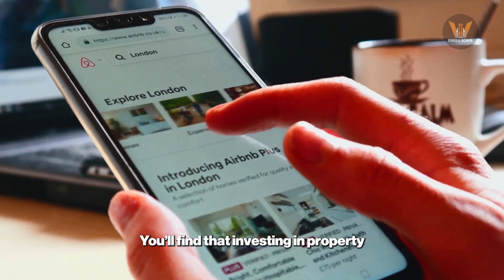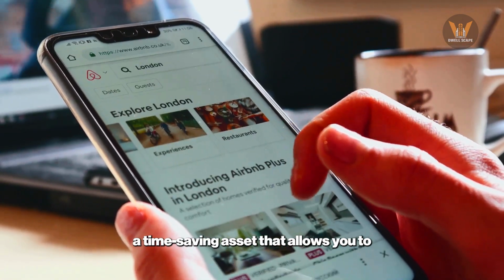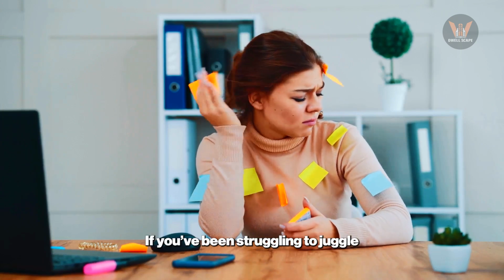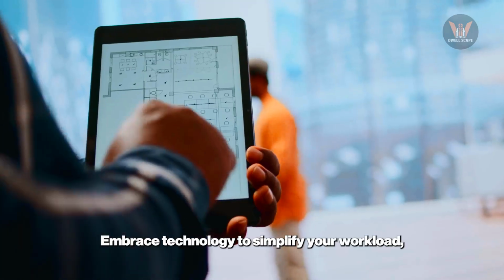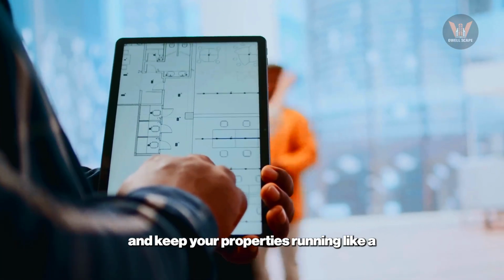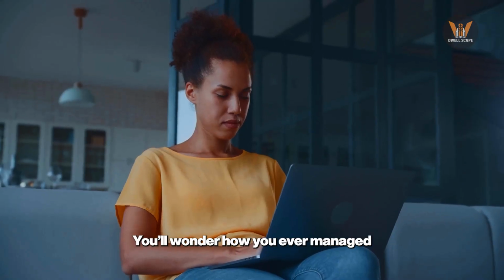You'll find that investing in property management software is not just a cost, but a time-saving asset that allows you to focus on growth. If you've been struggling to juggle multiple spreadsheets or remember tenant requests, now is the time to upgrade your approach. Embrace technology to simplify your workload, reduce errors, and keep your properties running like a professional business. You'll wonder how you ever managed without it.